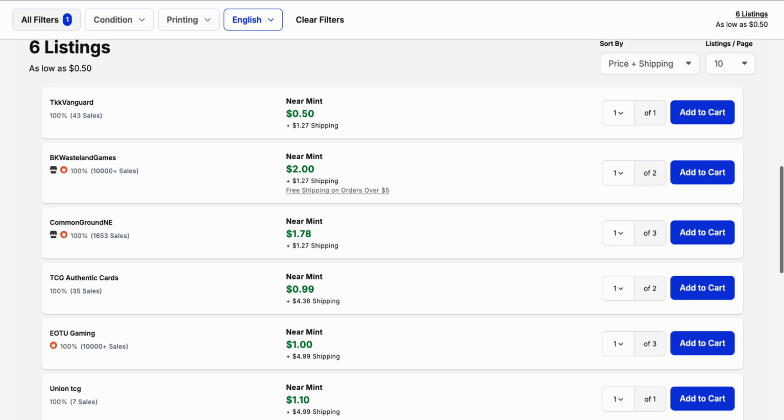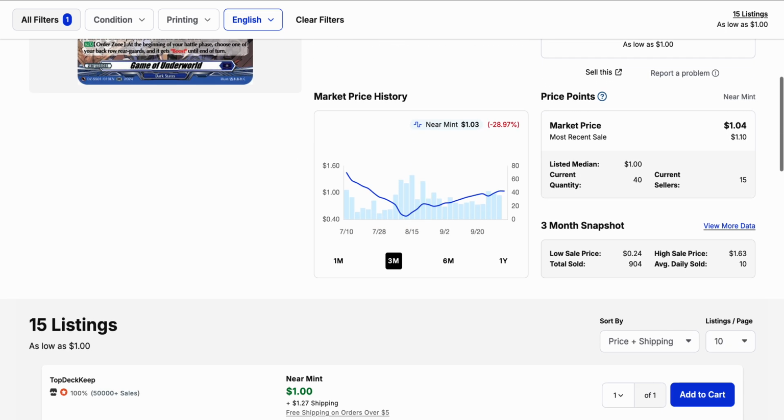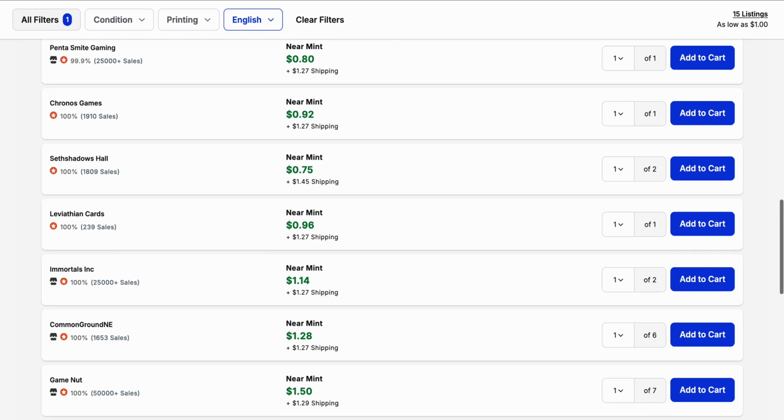I've sold 2 sets of this, as well as its corresponding order card, Game of the Underworld, which currently has 15 listings and a base price of $1. This one also had a massive fallout on its market price initially. It's currently around $1, but it's also resurging in value right now from a low of close to 40 cents. And in terms of where it's at right now, $1 is more common, and there are not too many quantities for each individual lister.